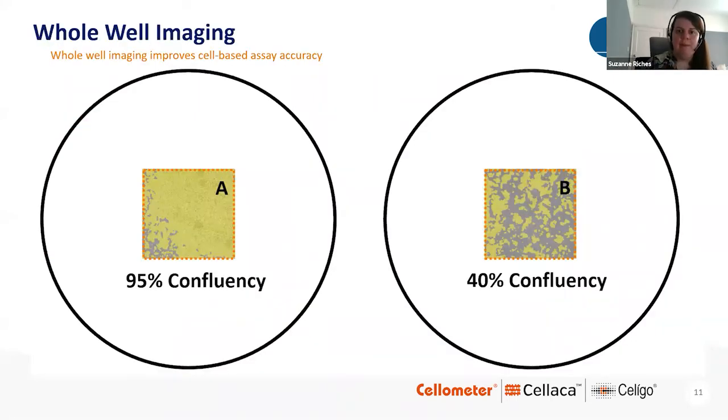So just a little bit more on that point, the whole well imaging. If you are trying to monitor the proliferation of your stem cells, for example, and maybe you're looking at different media compositions to see which media is causing them to proliferate more quickly or to be more healthy, again, you would really want to look at the whole well for that. We've got an example here of someone who didn't look at the whole well. They just took an image in the center of the well and used that to estimate the confluency of those wells.